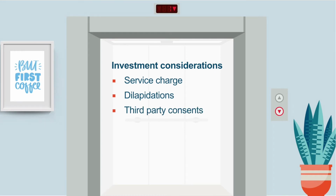Third-party consent is another investment consideration. If the property is charged, for example, if our landlord client here is buying the property with debt finance to take out a legal charge, they're going to need to look carefully at their facility agreement and their legal charge in the terms and conditions to see if they need the lender's consent to put this sort of arrangement in place. What you'd typically see in a legal charge is a restriction on granting leases without the lender's consent, but there might be something in there about sharing occupation as well.